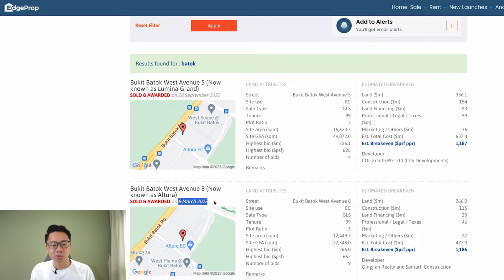So back in March 2022, Qingjian and Santari bought the land to develop Altura at 662 PSF PPR, which was the highest at that point in time. Then in September 2022, CDL emerged with a top bid to develop Lumina Grand at 626 PSF PPR, which is about 5% cheaper than the land at Altura.